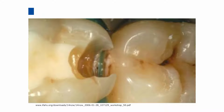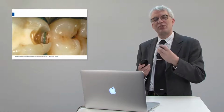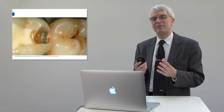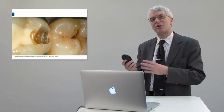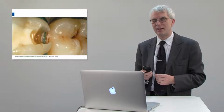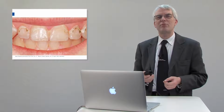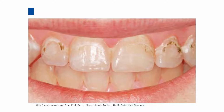And the problem, as I outlined earlier, with this caries is that when you want to get to the lesion, which is a small defect in the beginning, you have to take out a lot of tooth structure just to gain access to this defect. And this is the same thing also when you look at a situation like the brackets. What can you do in this instance?